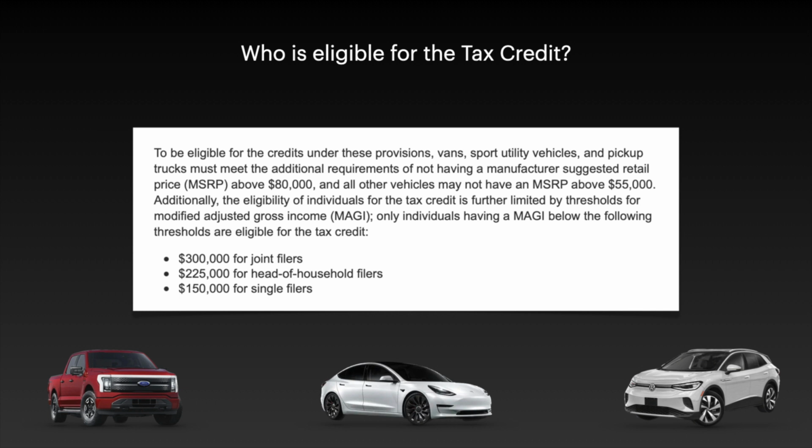If you are head of household and make over $225,000, you won't qualify. If you're a single filer and making over $150,000, excuse me, yes, you won't qualify. So you can see what they're doing here. They're shaping this up to be more of a tax credit for the many and not for the small.